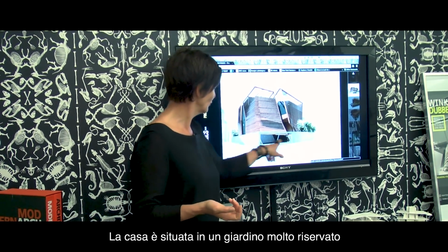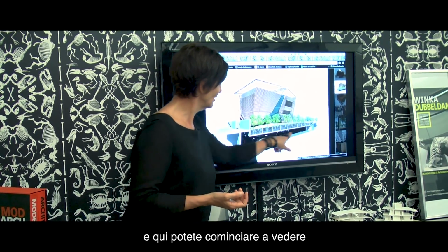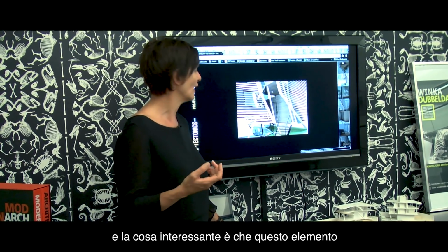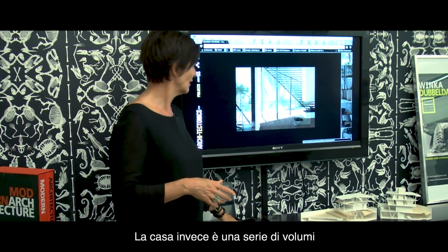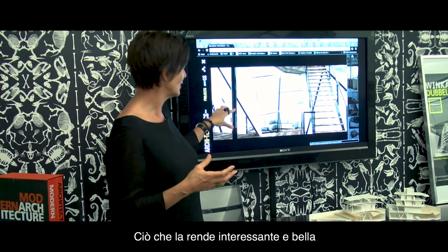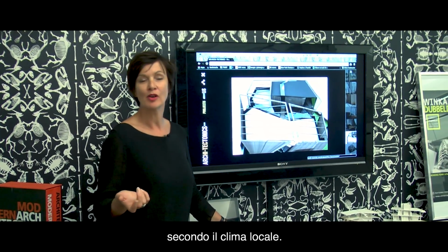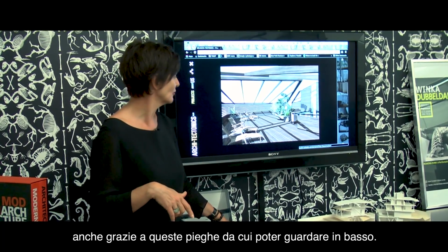So the house itself sits in a very enclosed garden. And you can start to see here that the museum sits under it. Now the roof is really undulating, and what is interesting is that that undulating roof is also the way the museum is designed. The house itself is kind of separate volumes which sit within a larger screen. And the beauty of it is that not only does it work with the climate there, but also, because of these creases, you look down.